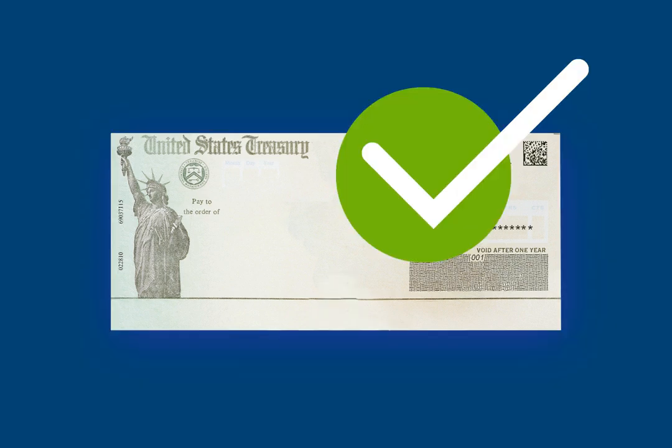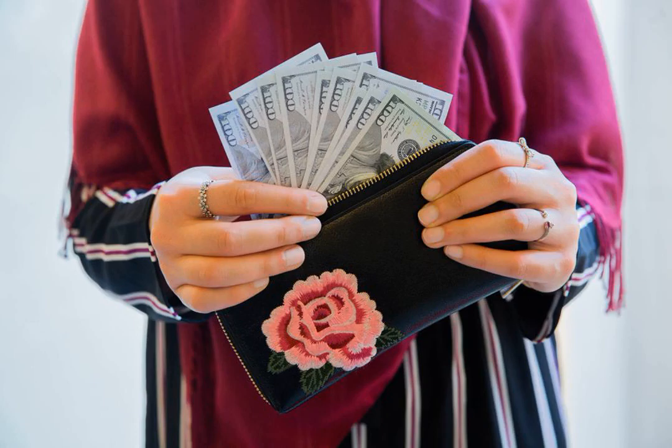For higher earners, the payment amount is reduced by 5% of the amount that adjusted gross income exceeds $75,000, or $112,500 for taxpayers filing as head of household, or $150,000 for taxpayers filing a joint return, until it reaches $0. The $1,200 stimulus payment for eligible individuals, or $2,400 for married couples filing a joint return with no qualifying children, would be reduced to $0 once adjusted gross income reaches these thresholds.